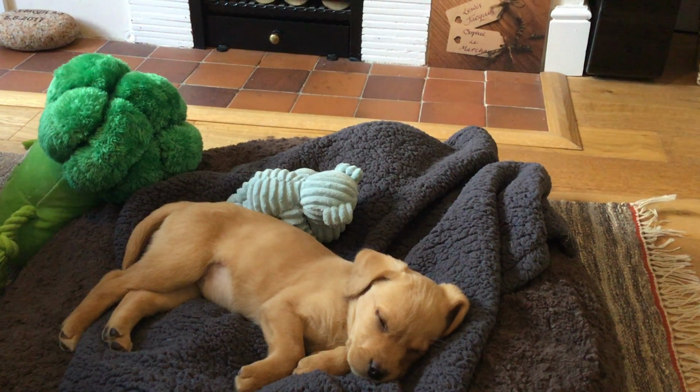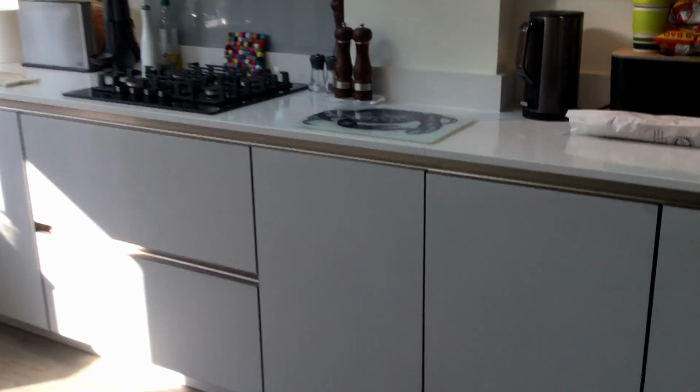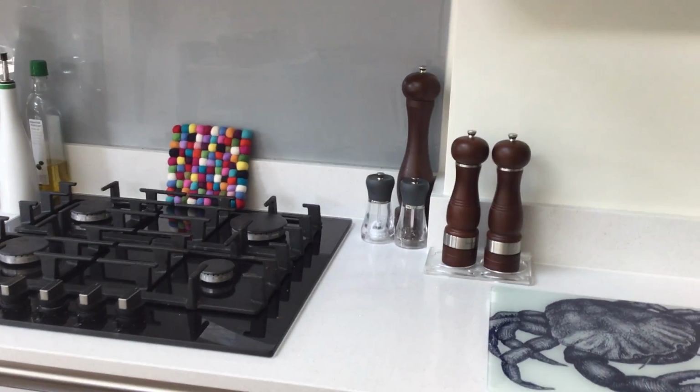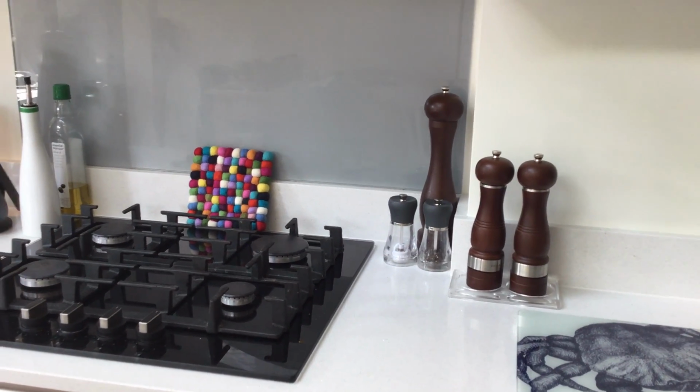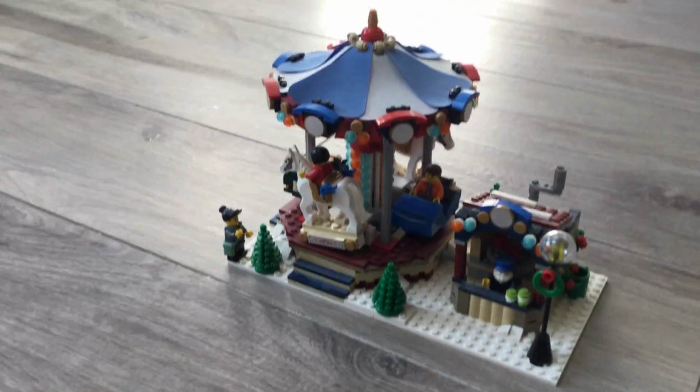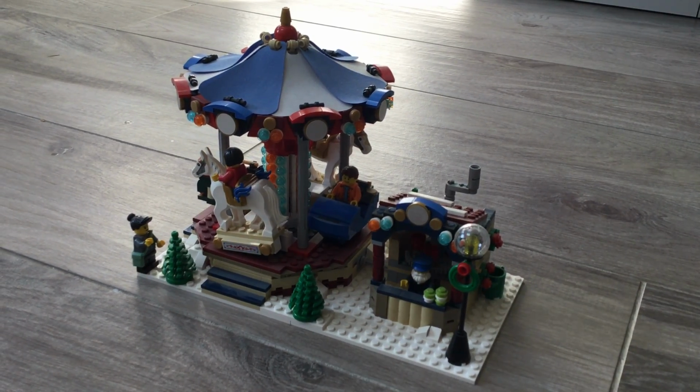On top of her cosy blanket, Jem slept soundly. Next to the kitchen stove, the salt and pepper grinders stood proudly. In the park, the carousel spun merrily.